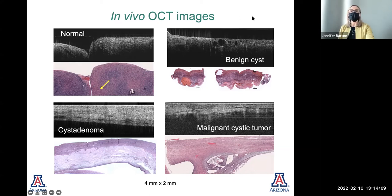And does anybody know how I get rid of this? More? Hide video panel? Ah, there we go. Thank you.